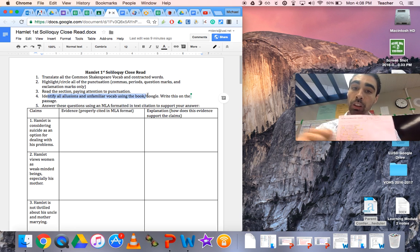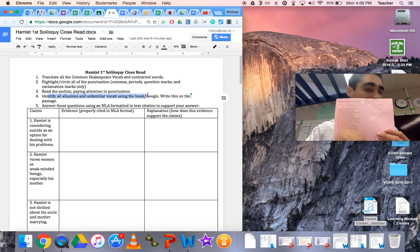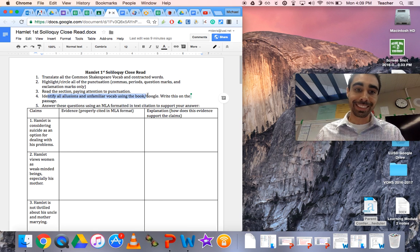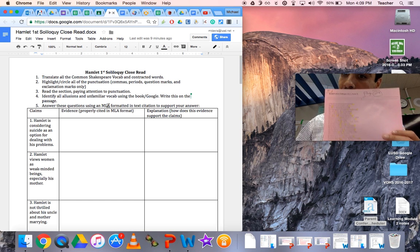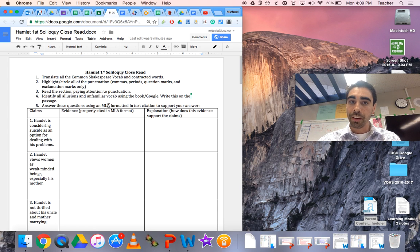Write down any allusions you look up or unfamiliar vocab. Write it down on here. You're doing talk to the text on here to show me you've done this. Finally, after you've read this, you feel like you have somewhat of an understanding of it. Don't feel like you have to have the whole thing figured out.